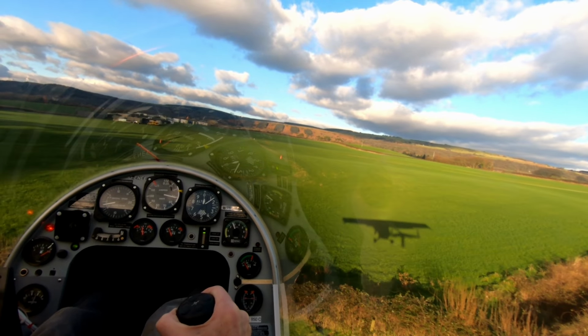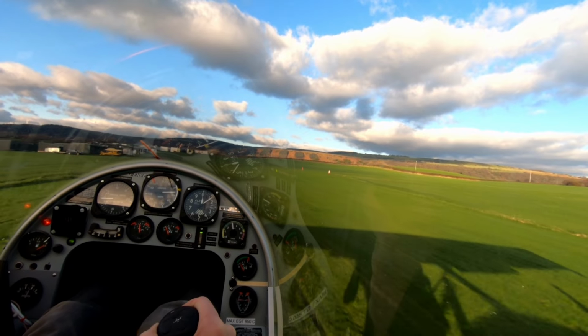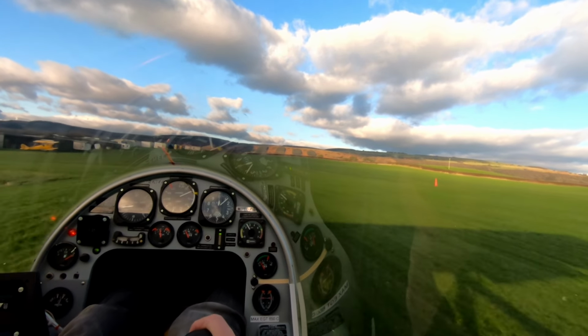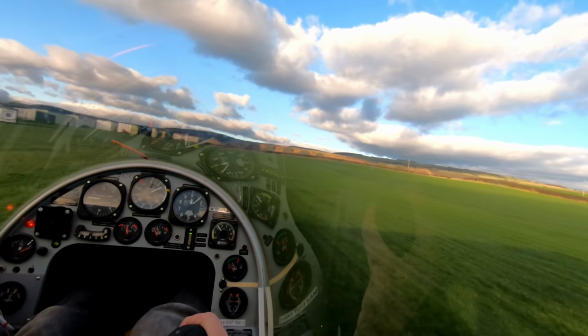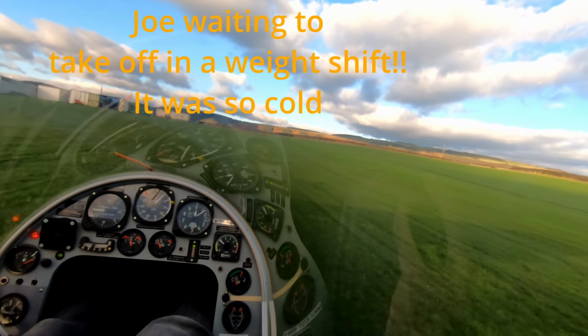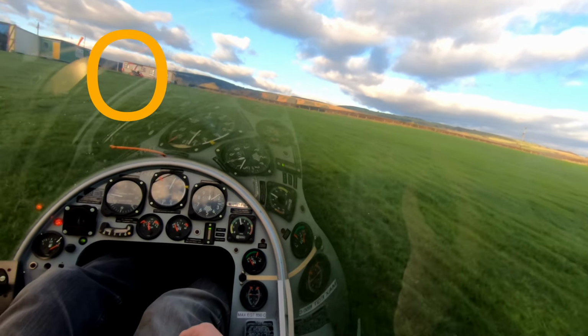So, just a very short flight, but so glad in January to get any flying in. And there we are, quite a survivable landing. It was cold enough for me, but at the top there, Joe was going out in his weight shift, and he actually went up above the clouds also.